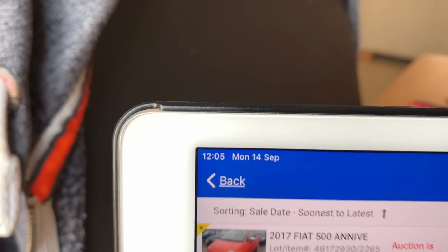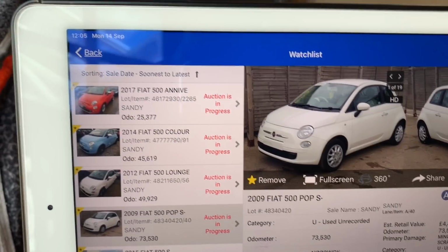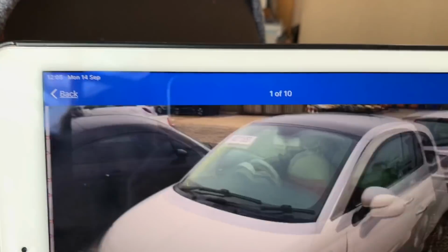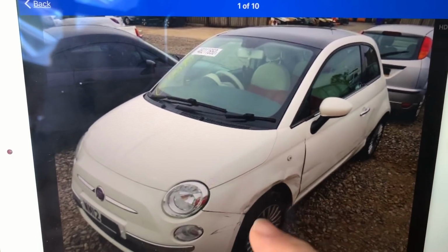The auction has started because it's actually 12:05 now. So the auction's in progress, and that's number 40, so it'll probably be half an hour or so before it gets to that one. The one I'm more interested in is lot number 56, which is this one. We've got a 2012 White Lounge with 49,000 miles on it.